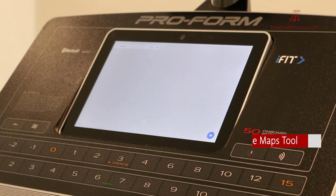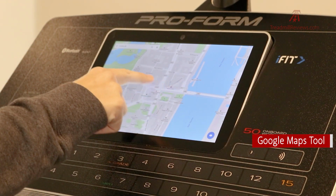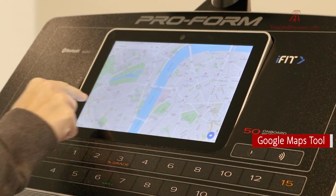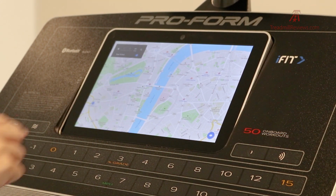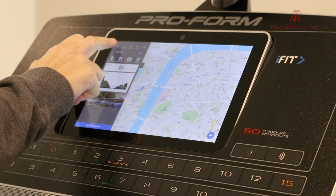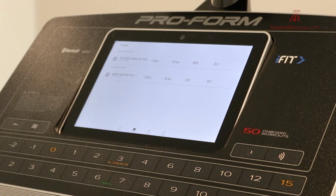The Google Maps tool is an excellent training tool. You can go anywhere in the world and plot your running route. And as you run, your treadmill automatically adjusts your incline to meet the natural terrain of the route you're on. So if you're prepping for a race, or if you're stuck inside, you can really do a lot with this tool and still get a lot of your outdoor training experience.